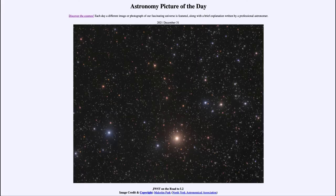One of the things that I like to do in each of my introductory astronomy classes is to begin the class with the astronomy picture of the day from the NASA website, apod.nasa.gov/apod. And today's picture for December 31st of 2021, well, it is titled JWST on the road to L2. So what do we see here?